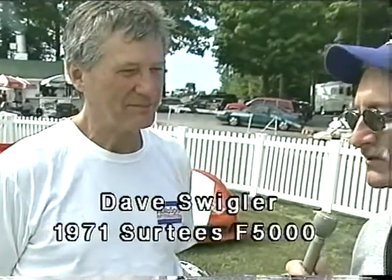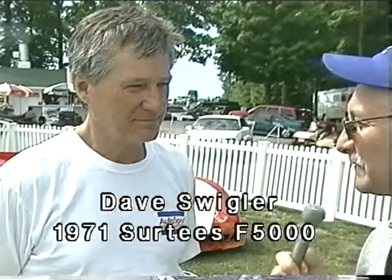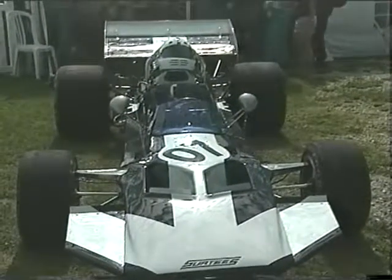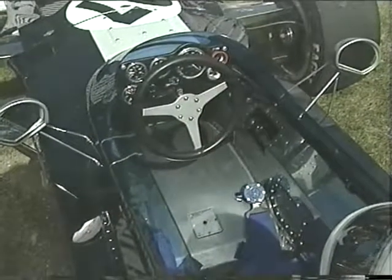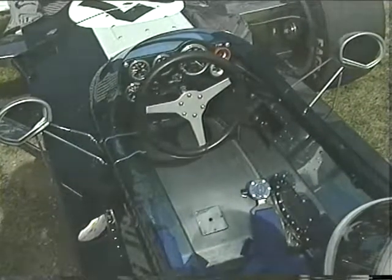All right, we're here with Dave Swigler. Dave, you want to tell us about your car that you have here at the Vintage Weekend? Sure, I'd be glad to. This car is a Surtees TS8 Formula 5000 car, which was built in 1971. Team Surtees sent it over from England for Peter Revson to drive at the Questor Grand Prix out at Riverside, California. Then it went back to England and it was raced over there for several years.